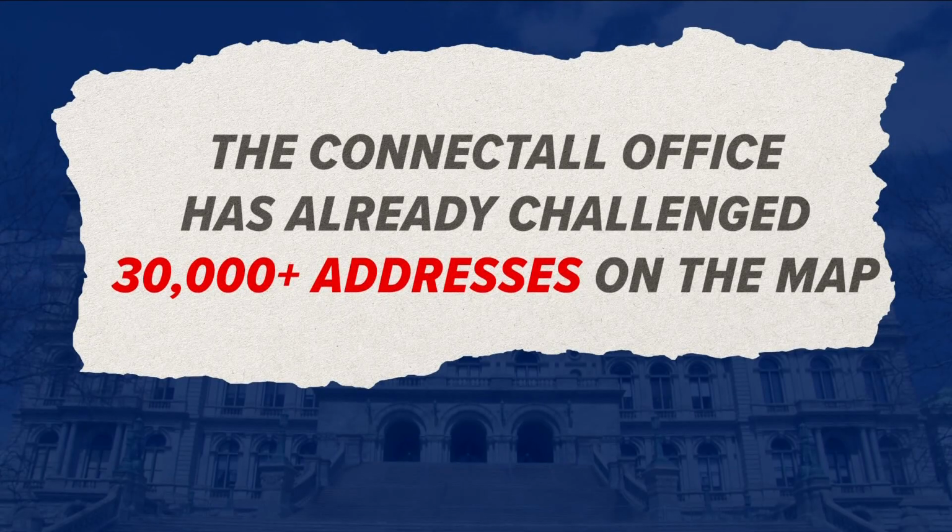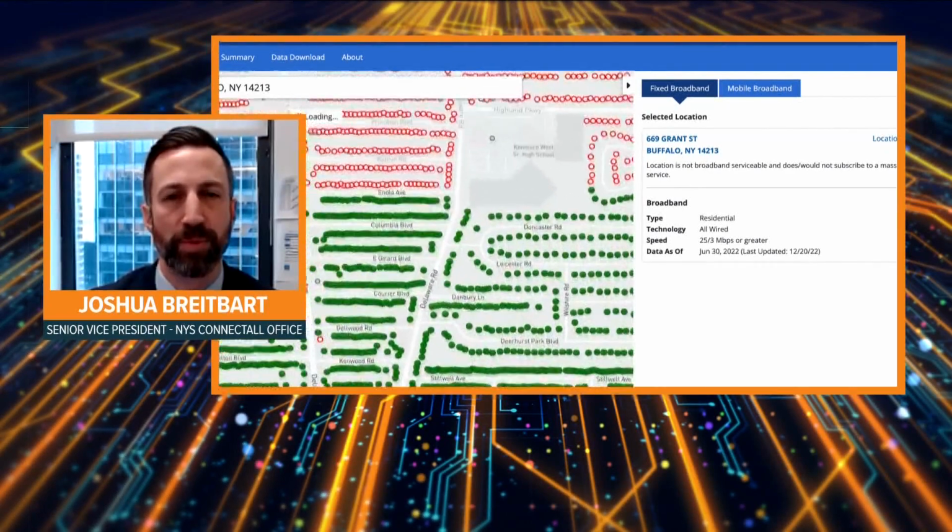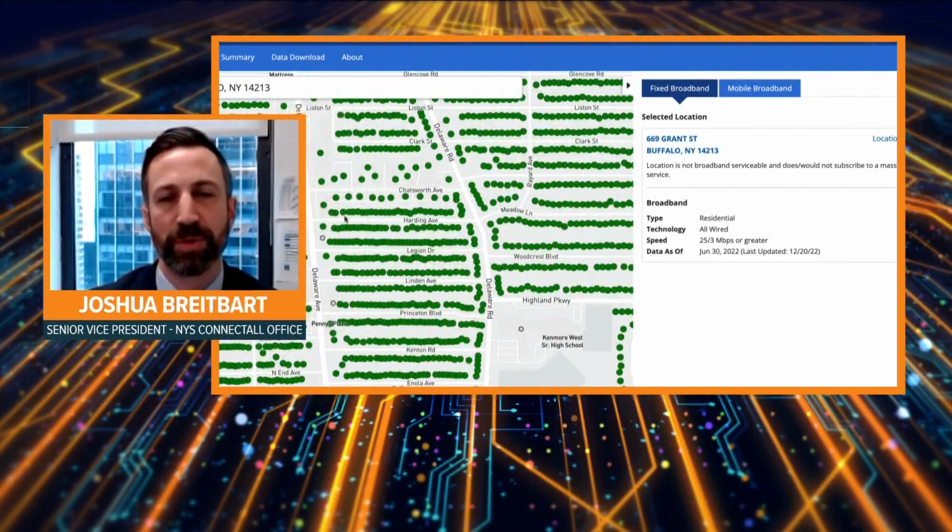The Connect All office has already challenged 30,000 addresses in New York on this new FCC map. We certainly think that there are opportunities to improve the map with the public engagement. And so it's really important that all New Yorkers participate. Now, the more accurate these broadband maps are, the more funding New York State could receive from the federal government. Reporting from the newsroom, Nate Benson, Channel 2 News.